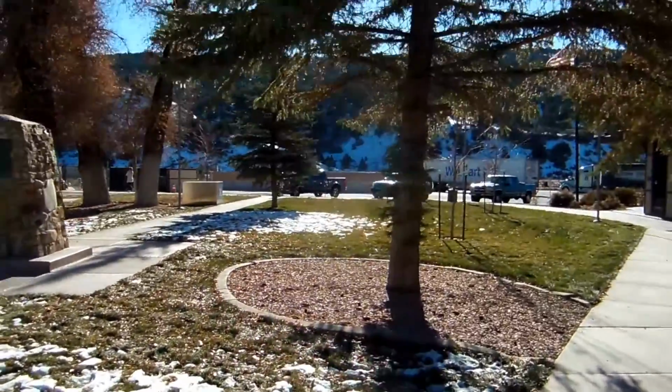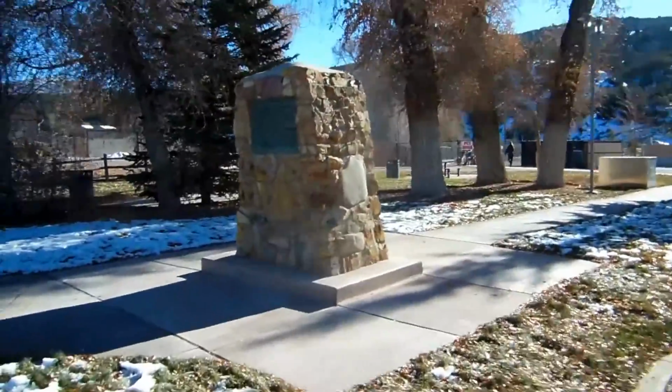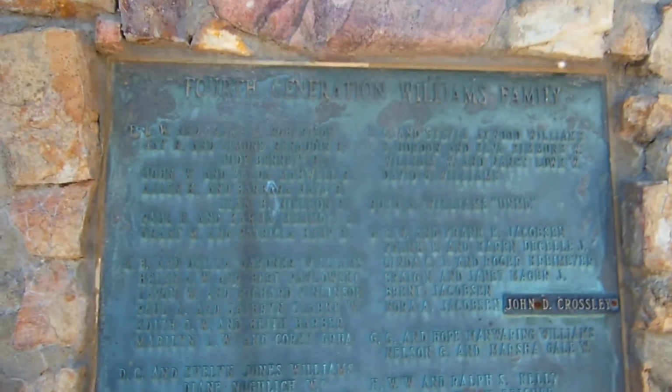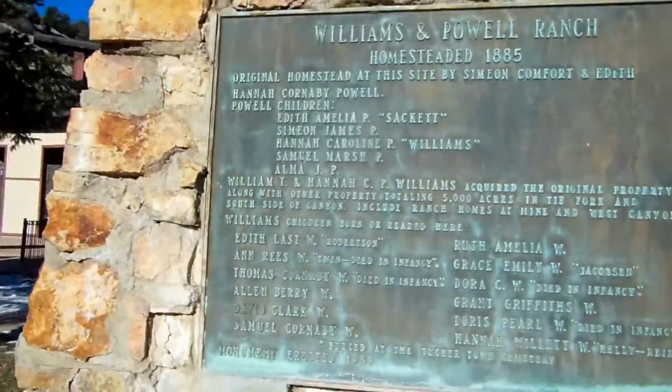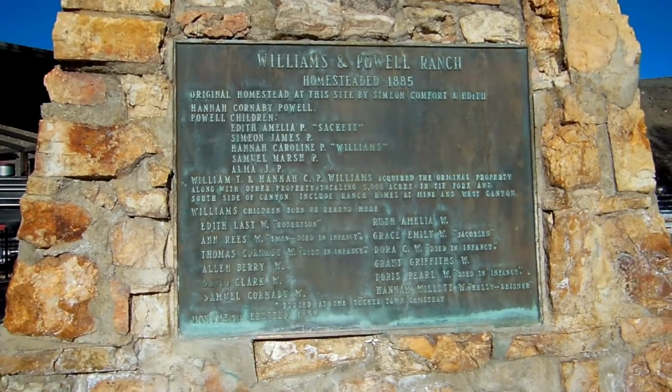Walk over and see what this monument is about. I can't even read it. The fourth generation Williams family. The William and Powell Ranch Homestead, 1885.